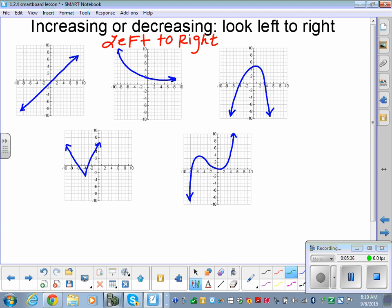So with increasing and decreasing, guys, you have to look from left to right. Always look from left to right. You can usually tell pretty quickly if a graph is increasing or decreasing. Looking at this one, from left to right, it's what? Increasing. I'm going to put an I for increasing. Now, once again, from left to right, is this increasing or decreasing here? Decreasing. If you were a person and stood on that, you'd slide down. So it's decreasing. Very good.